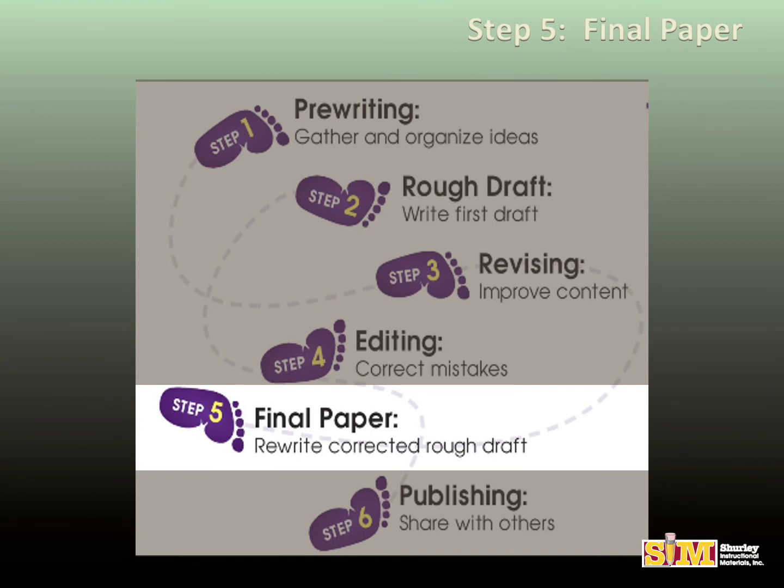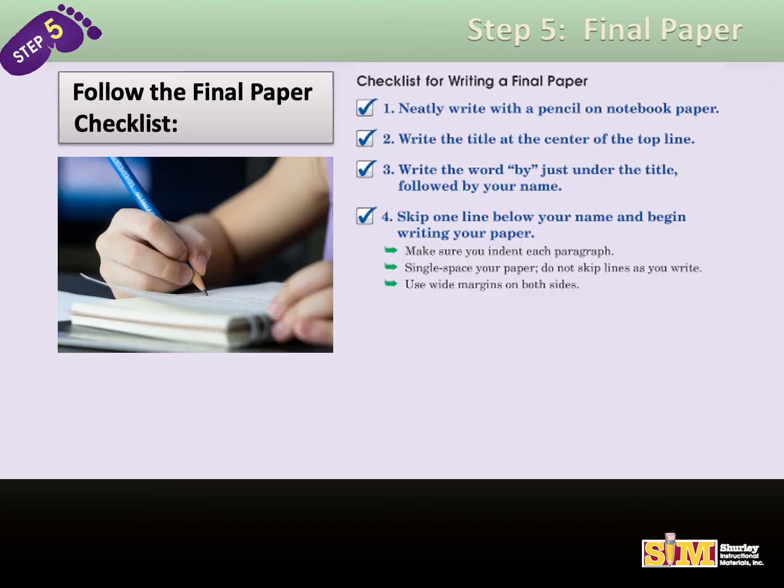Moving right along, let's discuss the fifth step of the writing process, the final paper. During this step, students will learn to compose a neat, corrected copy of their writing for the purpose of publishing or sharing it. Students will be provided with a final paper checklist and expected to follow the listed tasks as they rewrite their paper.